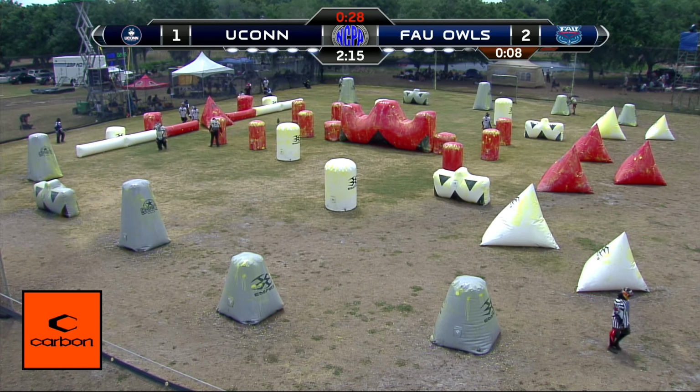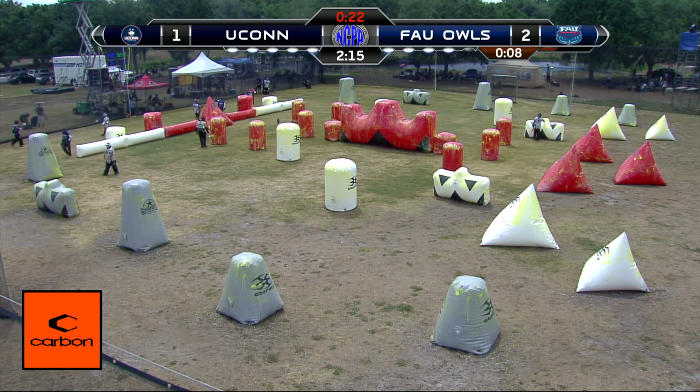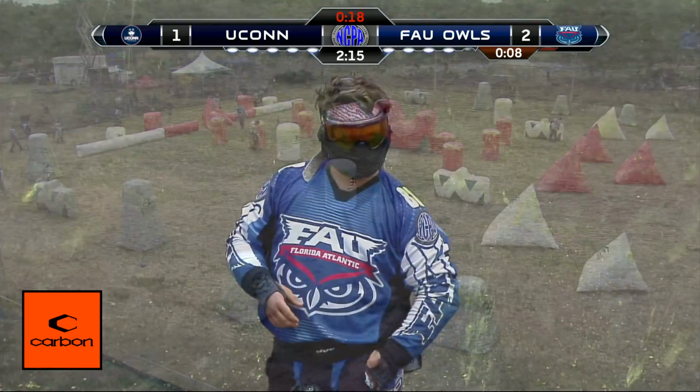Now these teams coming out to play this next point. The winner of this match will move on to play Penn State University Nittany Lions in the last game this afternoon in the quarterfinals.